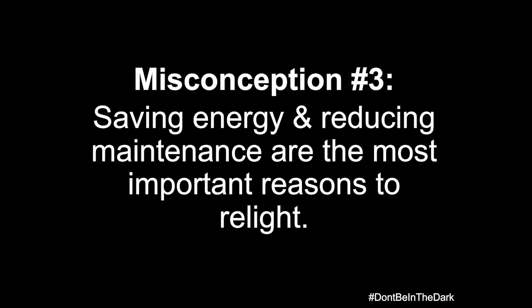The third misconception that we're going to talk about is really around why we do exterior renovations and relight. So saving energy and reducing maintenance are the most important reasons to relight. I appreciate the fact that we have to pay for our projects through hard savings and maybe savings that are a little bit more qualitative. But a lot of times when you just bottom line what the biggest benefits are, they're not necessarily things that you can measure operationally. And we'll spend a little bit of time on that.